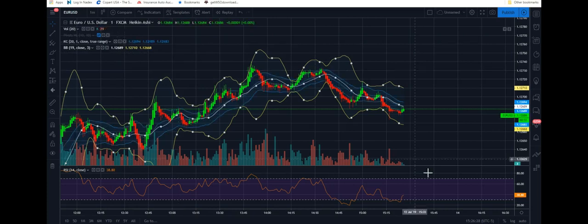Okay, so the next indicator that I use is Keltner channels. Keltner channels show support and resistance. Once price goes outside the Keltner channel, this middle Keltner here, which is also running with your 19 EMA, is like a magnet. Price gets sucked right back to it. It always wants to go back to that middle Keltner channel.